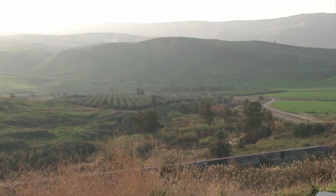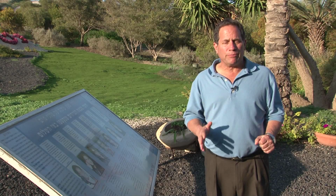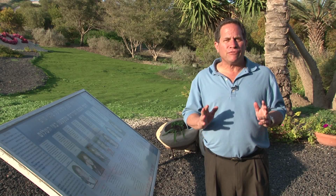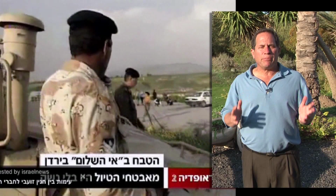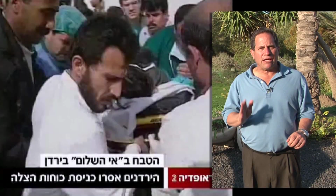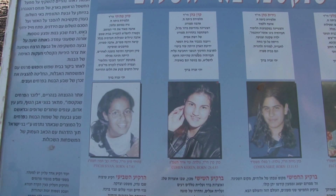On March 13, 1997, 80 schoolgirls coming on a field trip from Beit Shemesh, a city west of Jerusalem, came to the Jordan Valley to the Island of Peace. As these girls got off the bus, a Jordanian soldier began firing at them, killing 7 of them and wounding 6 others. These are the photos of the victims of that massacre.